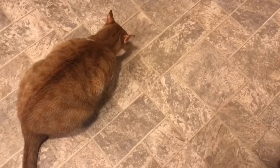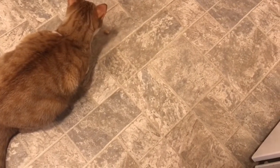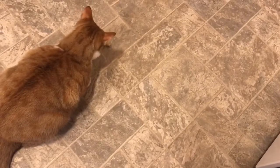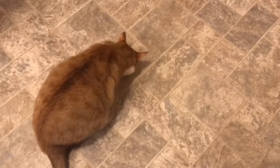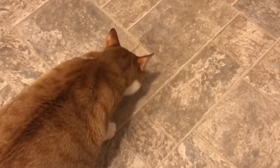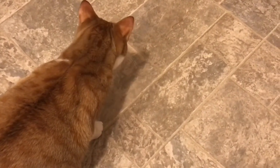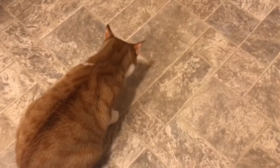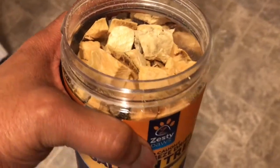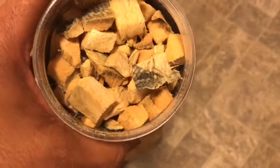Okay, so it looks like after he played with it and sniffed it, he's actually eating it. Is he eating it? Yes, he is. It was bigger than that. Okay, so he did actually eat it once he played with it. But this stuff stinks, I'm not gonna lie. I guess it's supposed to because, again, it's raw, freeze-dried salmon treats. And that's what it looks like.